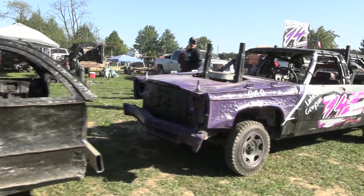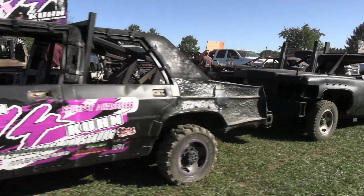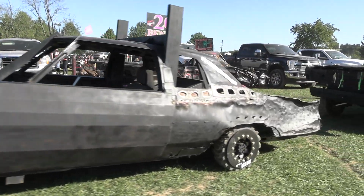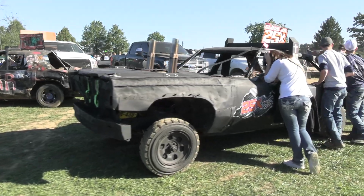So again, we got some square bodies. We've got a Roadmaster wagon that we just showed. Then we got a Caddy, probably an early 70s Caddy. Just honestly don't know where you guys continue to find these old iron cars. It just must be a nice stash somewhere.